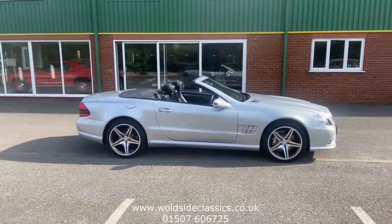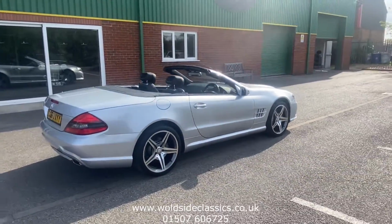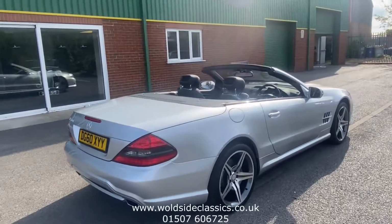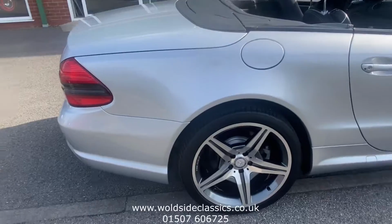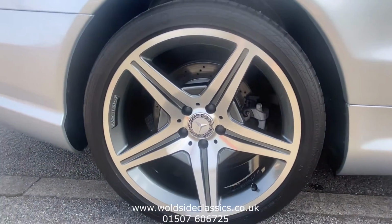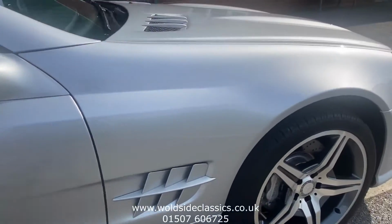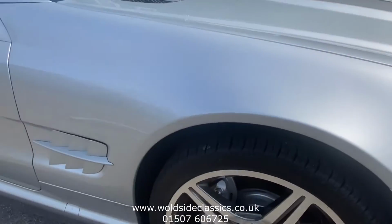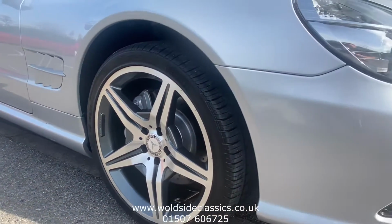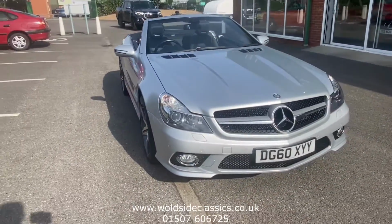It's a facelift model finished in Iridium Silver with contrasting black upholstery with silver stitching, sitting on these lovely 5-spoke 19-inch AMG wheels which are diamond cut inserts. Low mileage car, just 2 owners from new, 6 Mercedes services up to 55,000 miles. It's now done 58. It's just in fabulous condition all round. Just needs a private plate.